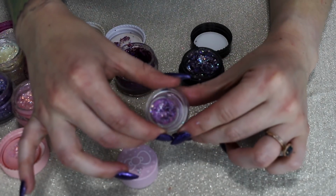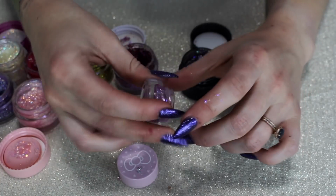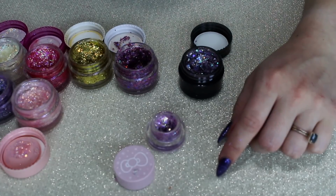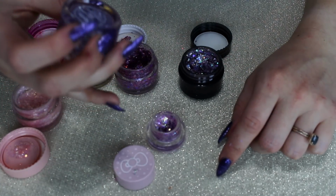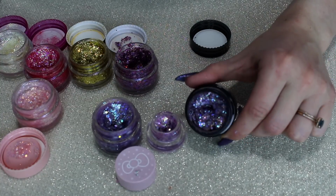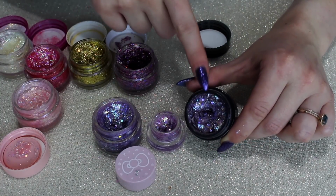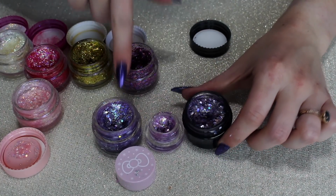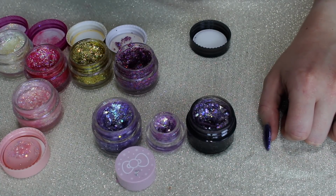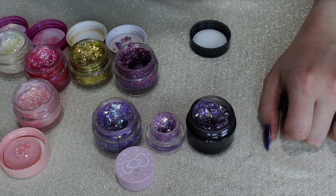So then we have this final Hello Kitty one. This one is called Twinkle Me. I'm already getting glitter all over myself. And I have a few other purples. I have this one from Sailor Moon, this is Moon Prism Power. And I have this one called Master of Fright from the Nightmare Before Christmas collection. This was Sailor Moon. Oh, I can't decide. They're not all exactly the same, but they're definitely similar vibes.